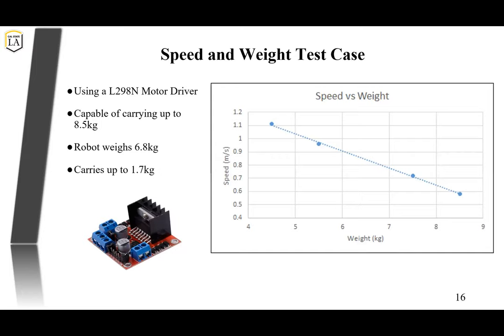We used the L298N motor driver to run a speed and weight test, producing better results compared to other motor drivers. We initially started with 4.5 kilograms of weight and went up increments of 1 to 2 kilograms. At 4.5 kilograms, the robot was able to move at a speed of 1.4 meters per second. And at 8.5 kilograms, the robot was able to move at a speed of 0.6 meters per second. Our limit was set at 9 kilograms where the motors would stall.